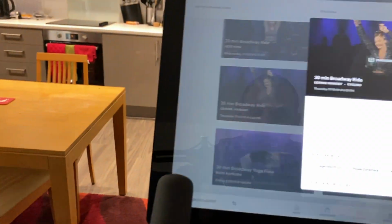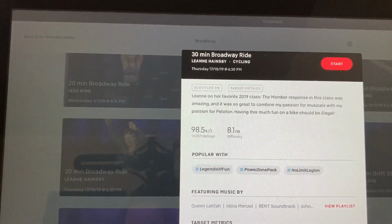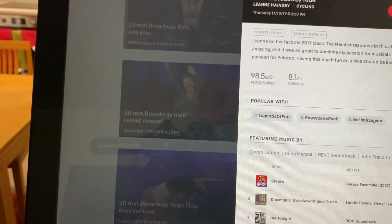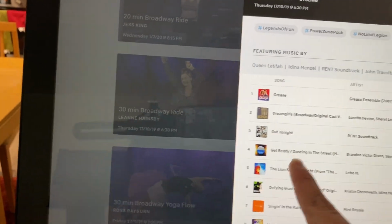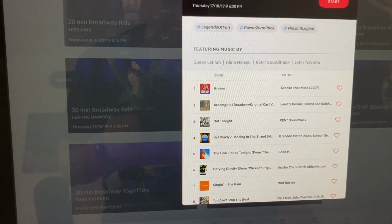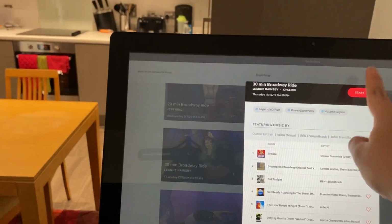Let's take a look at the playlists as well. So this is something new. We can see an overall rating. So this is a 98.5% good rating. It's 8.1 in difficulty. And we can see the kinds of music that is in here. The Lion King, Defying Gravity, and 8.5 is tough. This is going to be a hard ride. But of course, I don't have to follow what they say. I'm going to go ahead and do this one. So we're going to hit start.